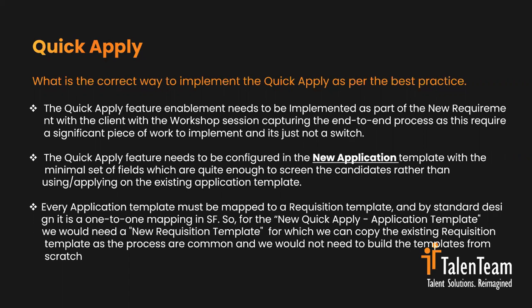Now, since we are introducing one new application template, what other things are going to change? Are these changes going to be big? Are they going to be major? Because once we introduce a new application template, we have to introduce a new requisition template, since according to the standard design, the SuccessFactors requisition template is always mapped to one application template, a one-to-one mapping. The very first moment we speak about a new template, clients panic, or think it's a very big amount of work that could consume hours.